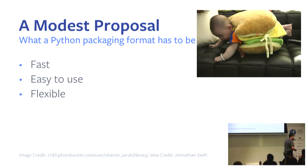Okay? It also has to be flexible. And that's because we don't know what's coming down the line. When we first started developing pars, which is what I'm about to talk about, I didn't mean to use that word yet. When we first started developing pars, we were on Python 2. These days we're on Python 3. We had to be able to make that transition.